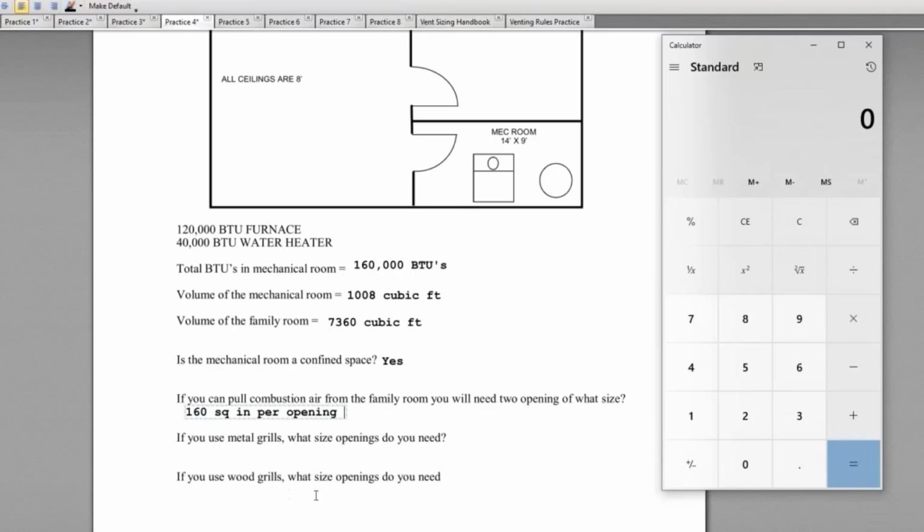If you want to use wood grills, what size opening do you need? The wood grills, you needed to come up with 640 square inches. Correct. And so I wrote down 50 by 52. So 50 times 52, that's really big. How about if you go, let's try 60 by 12. Well, that'll get me there, right? Because I only need 644. Or I could go 20 by 34, that'll give me 680. Still giant grills if I want to go with wood, right?